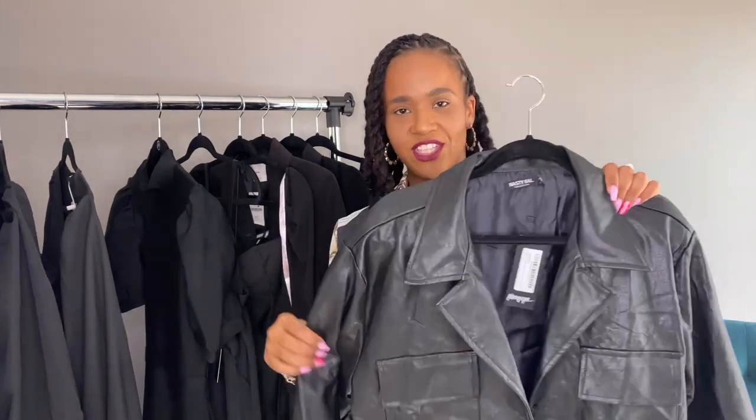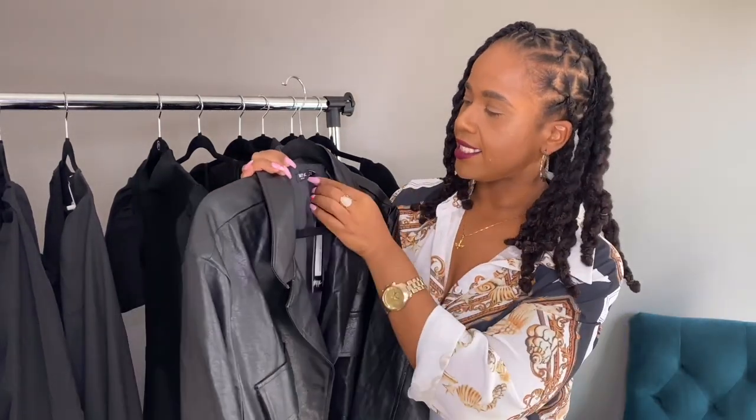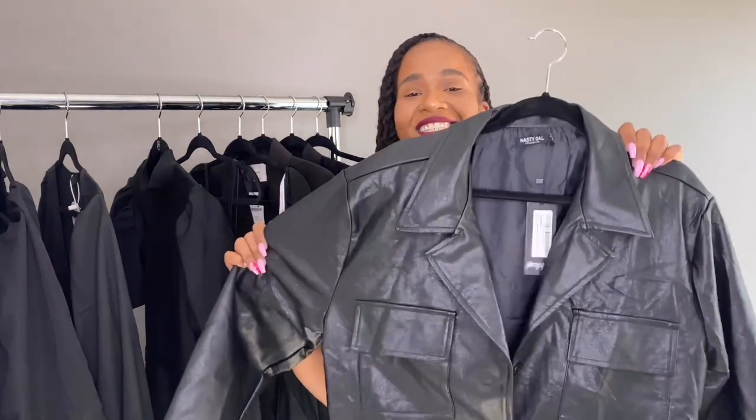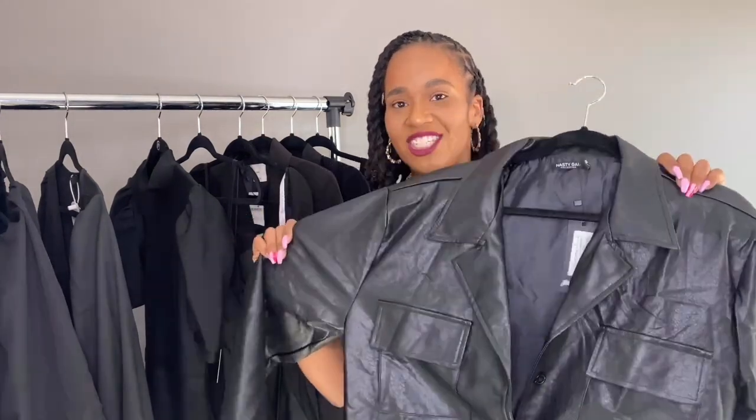So it's not just about finding a dress that's cute, it's about finding a dress that you can wear so many different ways that will last and last in your closet. So yeah, I thought that this was a great find from Nasty Gal. I actually got this in a size 8 because it looked very oversized on the model. So yeah, just for reference.